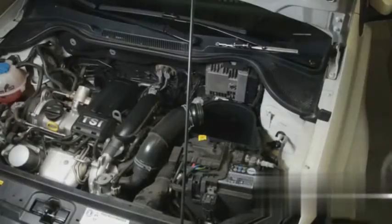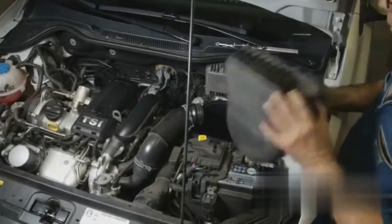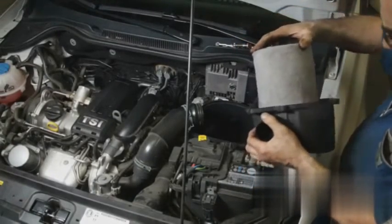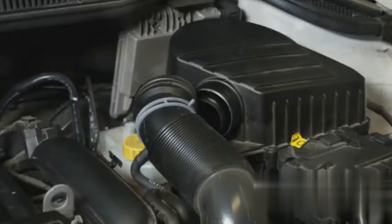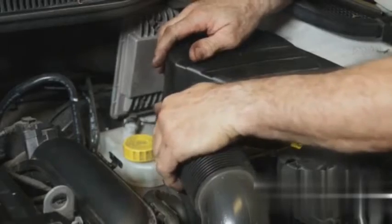Let's start by exploring the air intake system. It's like the lungs of your engine, breathing in air for combustion. This system draws air in, passes it through a filter to remove any dust or debris, and then channels it into the intake manifold. Here it's mixed with fuel.